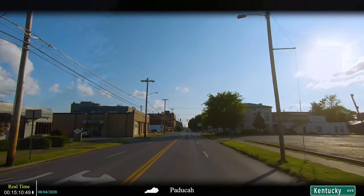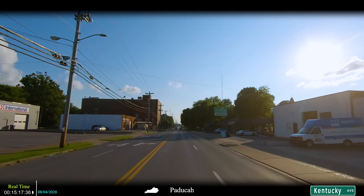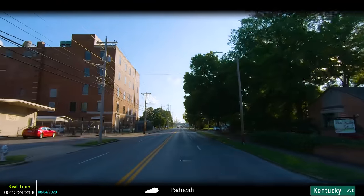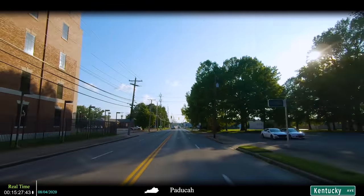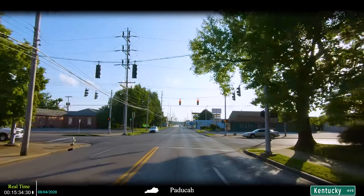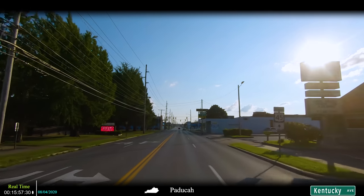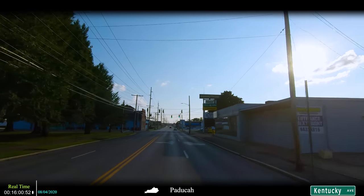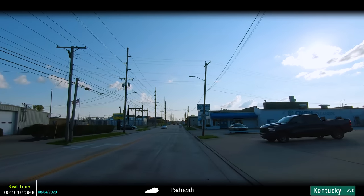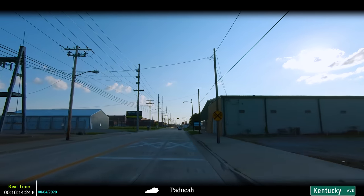On the right is the Lloyd Tilghman House and Civil War Museum, so that's a neat place to check out if you're into the Civil War scene. Now on Kentucky Avenue, we head southwest. In this direction, the street numbers get higher as we head away from downtown.